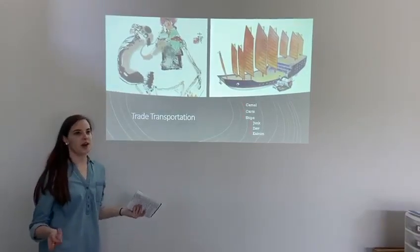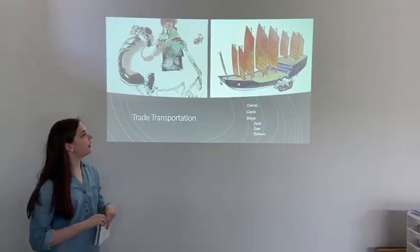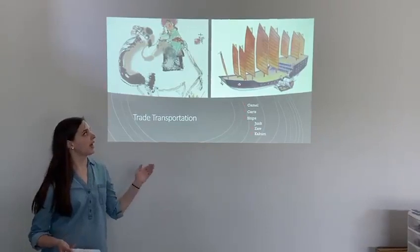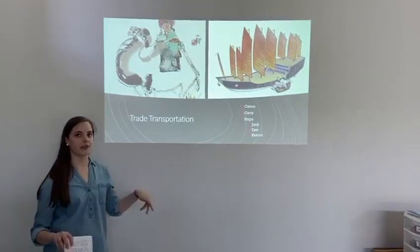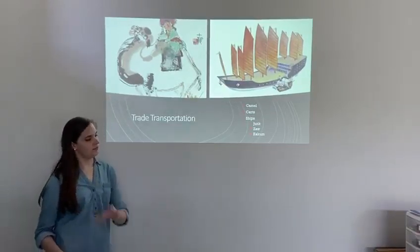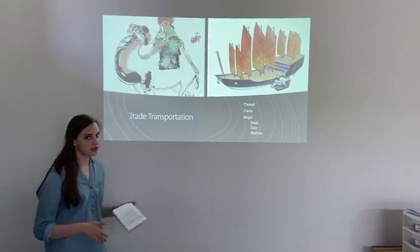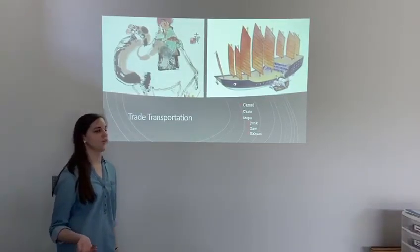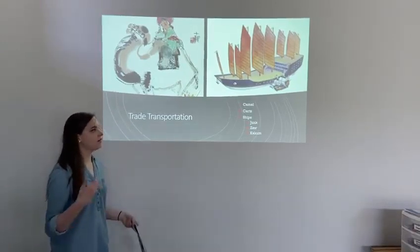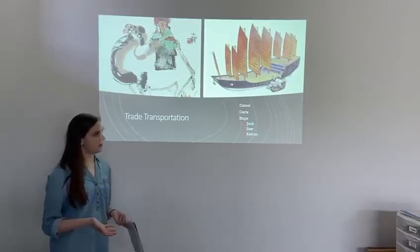So to trade, you have to have ways to get to and from places. Very popular transportations: by land, you would have camels or carts, which were mainly used on the Silk Road. And when you're on the water, you gotta use a ship. And Chinese ships are known as junks. There are different sizes of junks. Junks are the biggest. Then you have the Zaw, which is the medium size, and then the smallest is a Kokum.